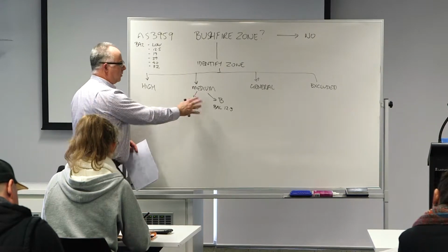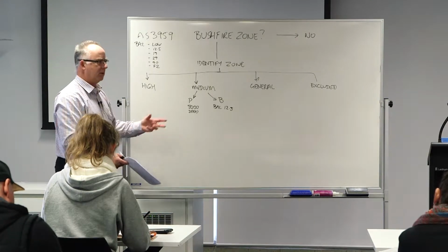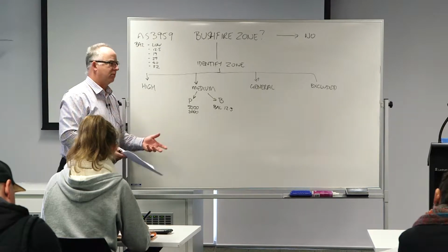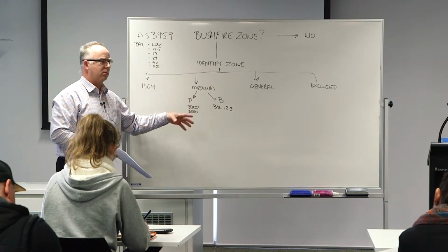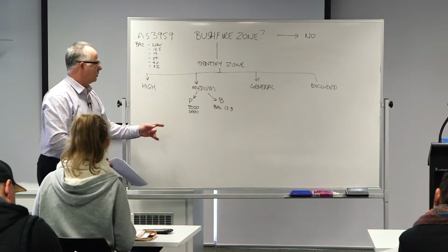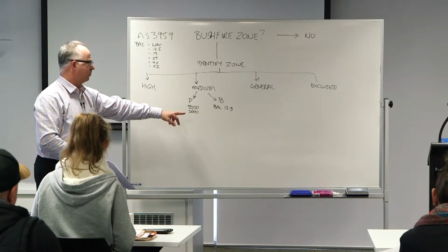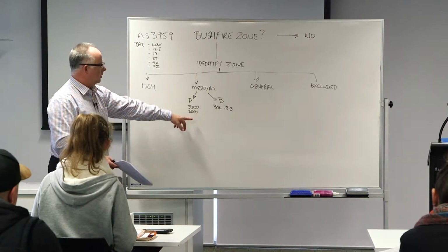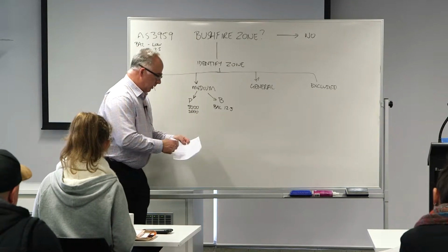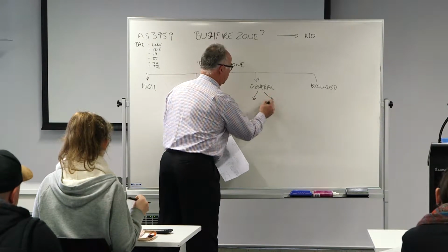Okay, so at BAL 12.5, that means you're doing things like putting screens on your windows to stop sparks coming in, sealing up the gaps under your roof. It's all about stopping sparks coming in. There's restrictions on the glass in your windows if the glass goes down to ground level, those sorts of things. So it's not a huge cost to most houses to build to BAL 12.5. So medium zone's nice and simple. Tank, bushfire construction. In the general zone, again, we've got planning requirements and building requirements.